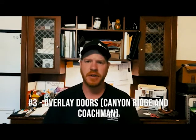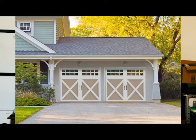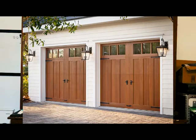My number 3 favorite Carriage House door would be your overlay doors. Specifically, I'd be talking about the Clopay Coachman or its wood grain brother, the Canyon Ridge. These are both overlay doors, which is basically when they take a sandwich steel door, so steel, insulation and a steel back, and then add another layer of overlay on top of a flush steel door to give it really the design and the depth. It's going to have more built-in windows. It's also going to have a lot more character to the design, having the overlays make the character rather than just being stamped into the steel.